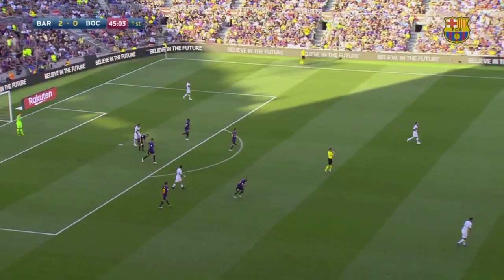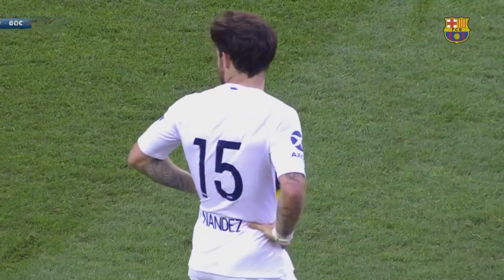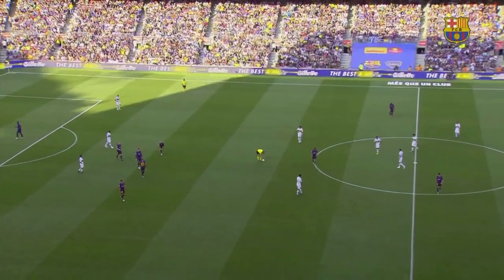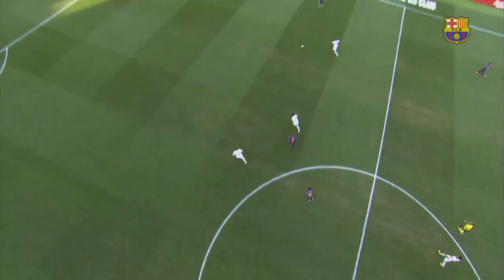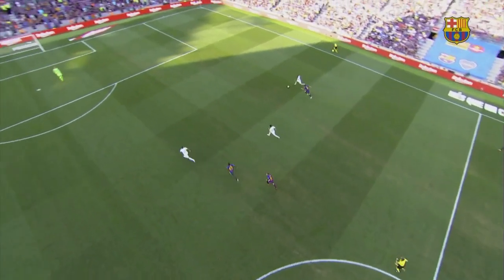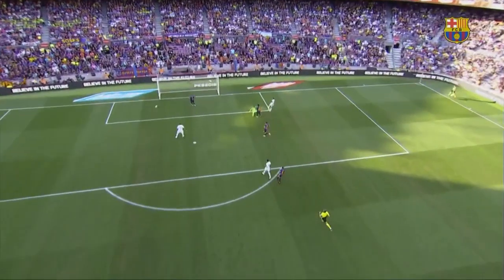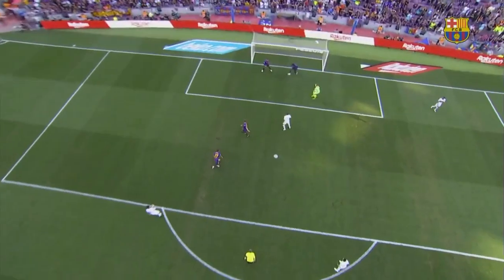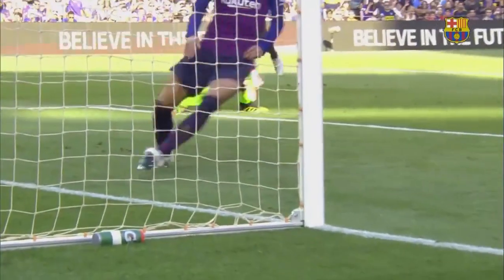Well, a double opportunity for Boca, and that would have been a great time to score, because there goes the half-time whistle of Undiano Mallenco. Barcelona leading 2-0 at half-time through goals from Malcom and Messi. Hope you're enjoying it. We certainly are. We're going to take a little break now, and we'll be back with you for the second half.